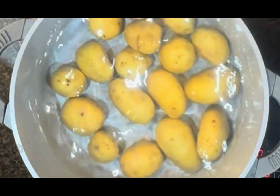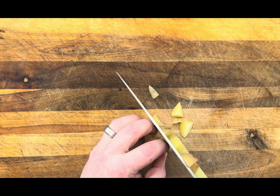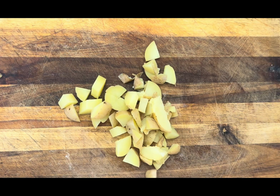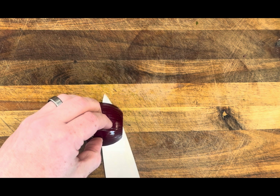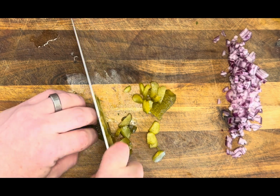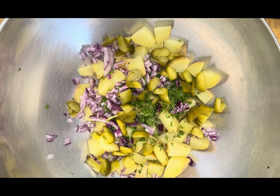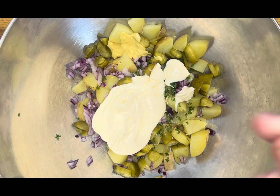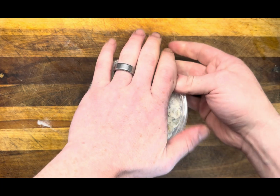So to start, we're going to get some baby potatoes into cold water, bring them to a boil until they are cooked through. We're then going to chop them into bite-sized pieces. I like to have them a little bit chunkier. We're going to get them into a bowl. Then we're going to chop up some parsley, get that in with it. I like to add a little bit of raw red onion, some gherkins, get all of that in together. We're then going to add some Dijon mustard and some mayonnaise. Add a little bit of salt, get that all mixed up, and your potato salad is done.